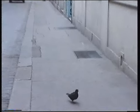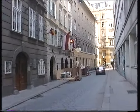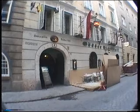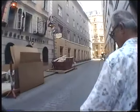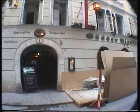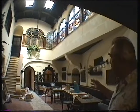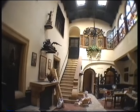Have a look at this restaurant. It's a very old restaurant. 1566 is when it was made. We now are going to eat in the oldest restaurant in Vienna. This was the yard inside, with steps for small flats, with the windows around, and this roof of wood was made later on.